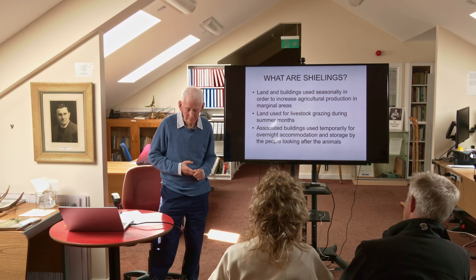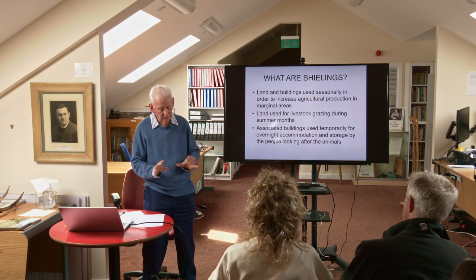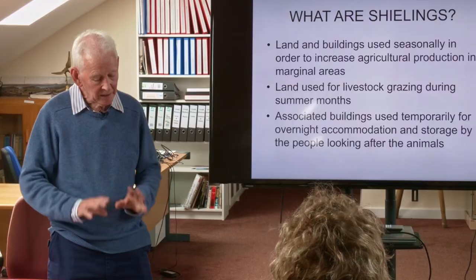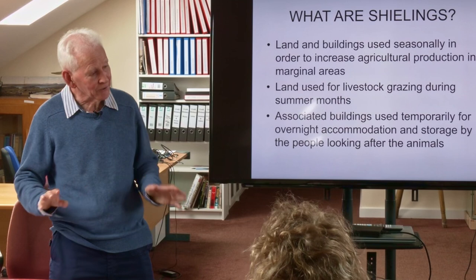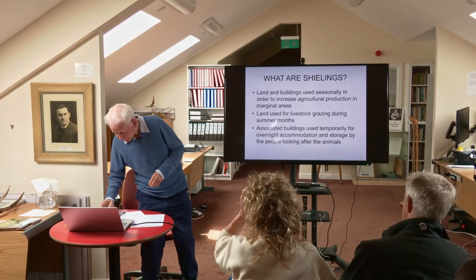Anyway, that's a long one. I'm now going to go much more quickly through the remaining slides, but that's trying to give you some sort of overview of the functions of the Shielings. There were many different functions, probably changing from time to time, but it wasn't all about the economics of crofting. It was also this social side of meeting other people. All right.